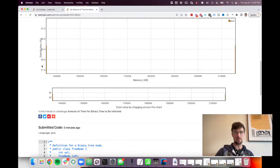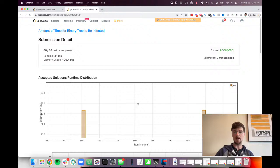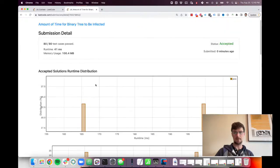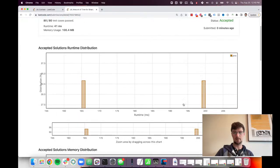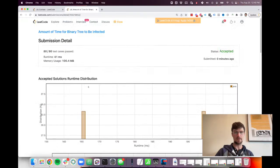All right, I don't know why, it looks like something's bugging with their distributions here. This just isn't very helpful, right? Because it's not actually showing us all the information.